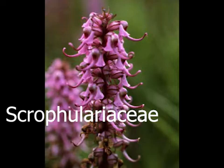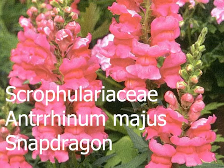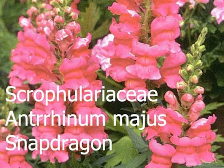Scrofulariaceae. Antirrhinum majus, snapdragon. Antirrhinum means nose-like in French and lion's mouth in German and Italian. It is a perennial that is treated as an annual. It needs full sun and well-drained soil. Flowers are 5-lobed, divided into an upper and lower jaw.